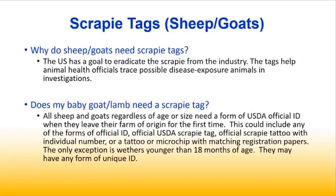Why do sheep and goats need Scrapie tags? Great question. Sheep and goats need Scrapie tags because the USDA set a goal to eradicate or eliminate Scrapie, which is a disease, from the sheep and goat industry in the United States. These tags help us trace them back from their point of harvest. We use the Scrapie tag when we take a test of the animal. We can trace them all the way back to their farm of origin.